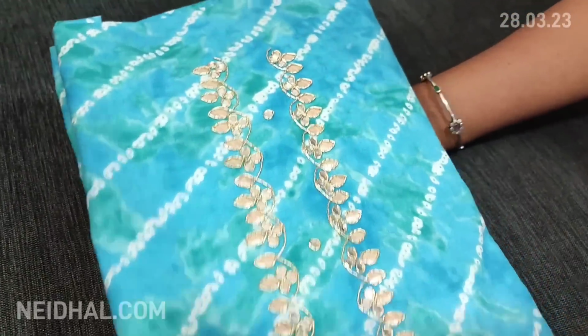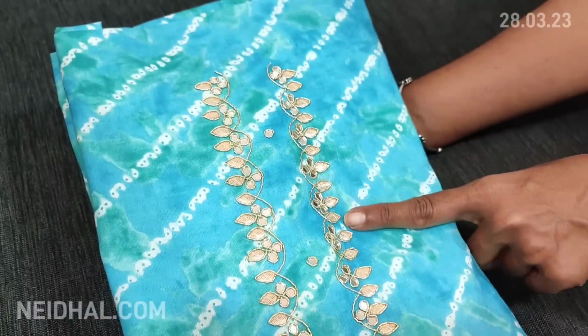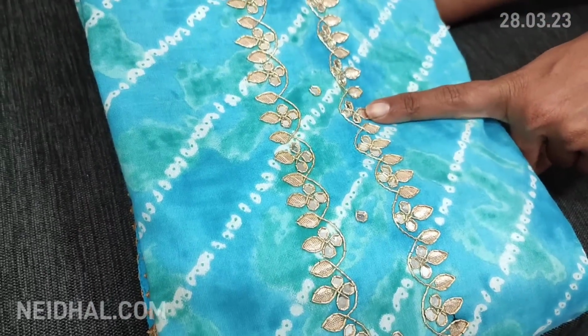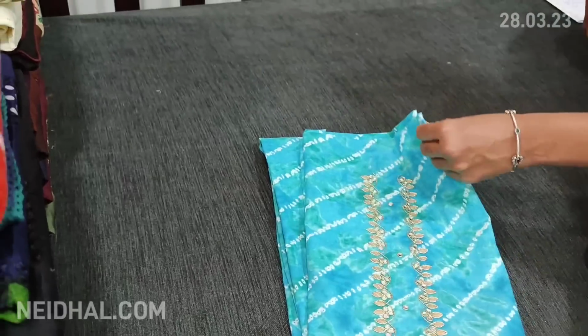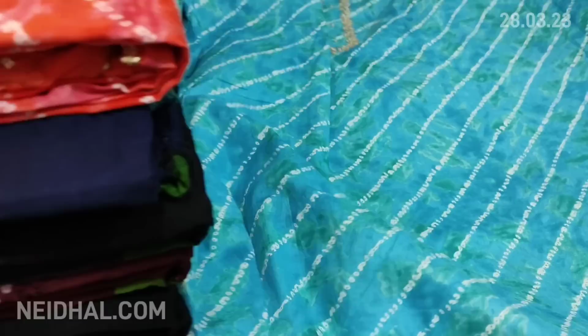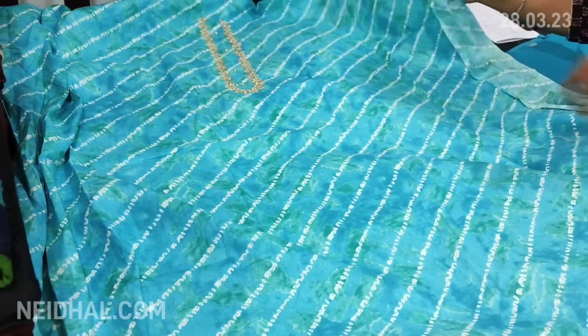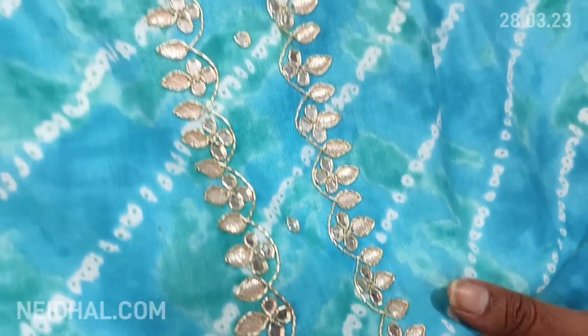Next collection is going to be the pure soft cotton collection. It's leheria printed and the yoke is highlighted with gota, zardosi and foil work. Let us see how the set looks. We have two colors in this, a very, very soft pure cotton leheria printed material. You can take a closer view of the work, neatly done with gota, zardosi and foil mirror.